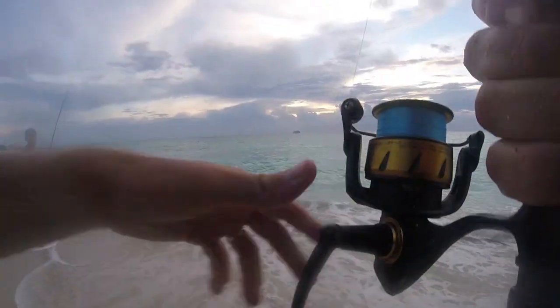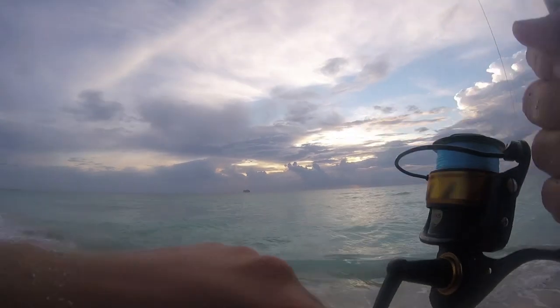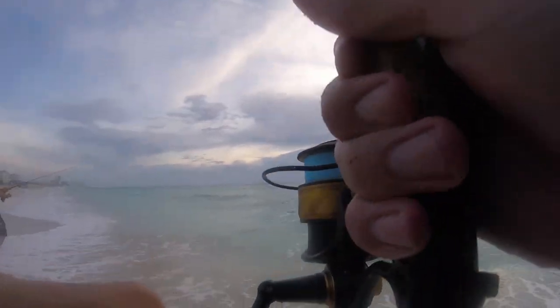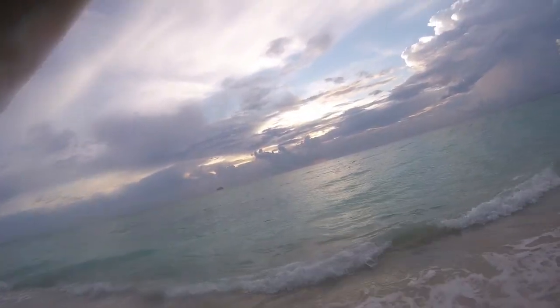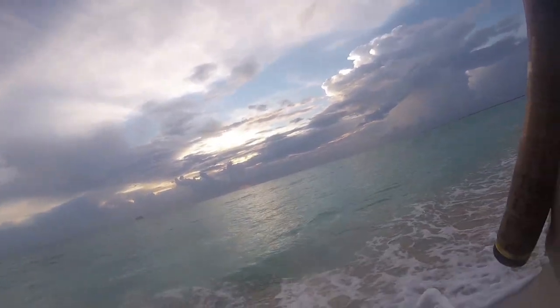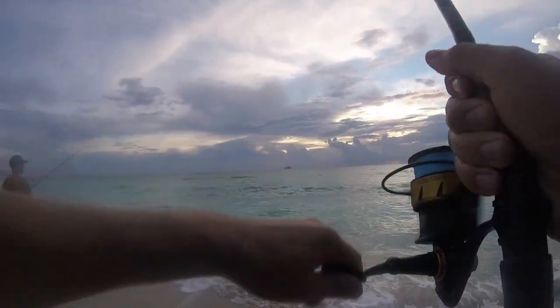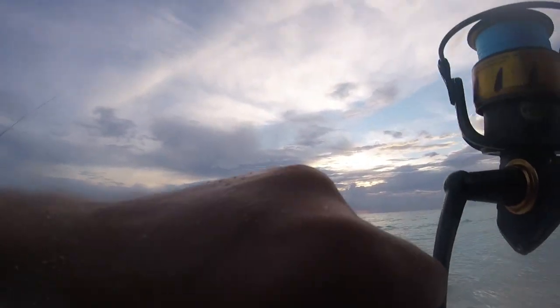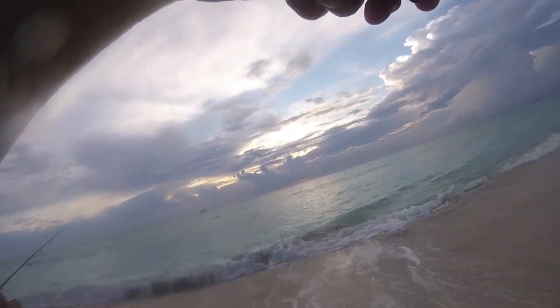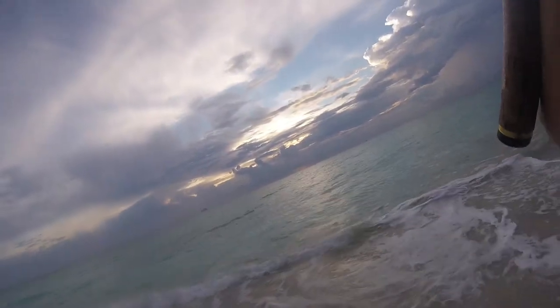Probably a tarpon. I mean, it's definitely a tarpon or a snook. I saw it well enough to see the body shape. I've never caught a tarpon on the beach before. Yeah, hopefully I can get it up here. I got 20 pound test on, but I do have 30 leaders, so. Yeah, I mean, it seems like it's hooked. It's not uncatchable, you know, it's not like a 100-pound tarpon. It looks like it's about a 4-foot-long fish.